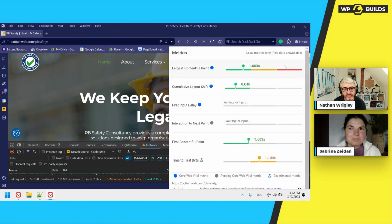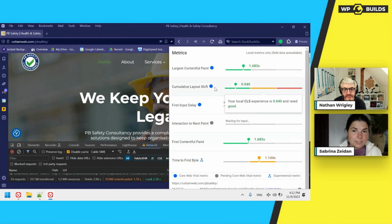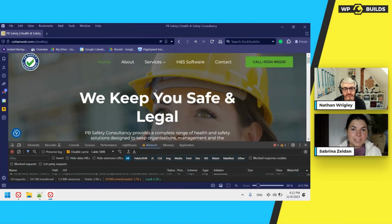I can see here all green, 1.6, good. Cumulative layout shift, if we don't have it, beautiful. It's the home page. And here I want to bring our attention to something that we mentioned in the previous episode. People tend to check the home page only, thinking that the home page would reflect their website loading performance experience.